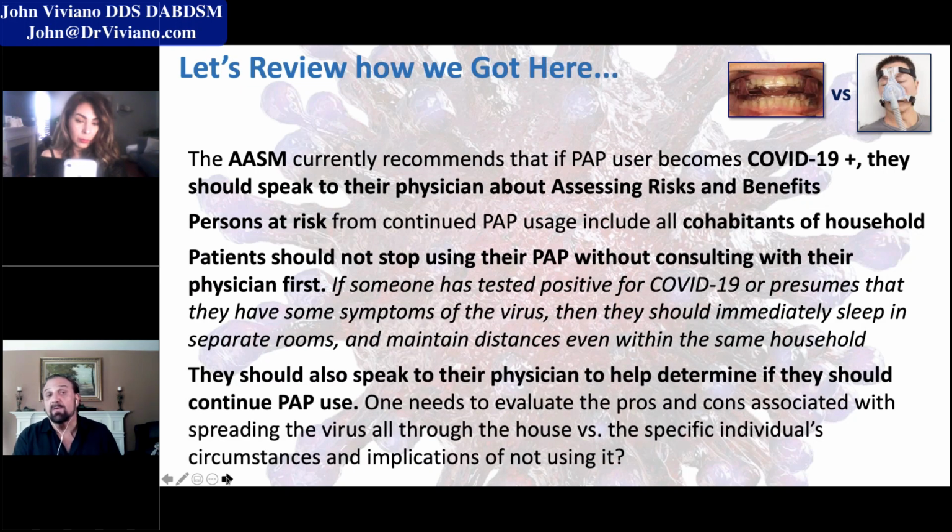They should speak with their physician, with whom together they can weigh the pros and cons. It depends on if there's people in the home that are susceptible and high risk, and exactly the level of apnea that we're dealing with. All of the pros and cons, risk to the patient, risk to others around, have to be taken into consideration before making a decision.